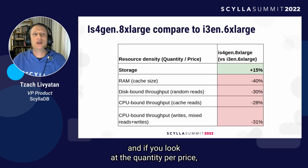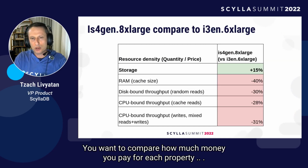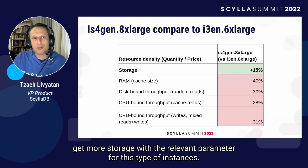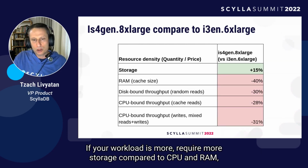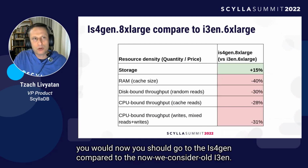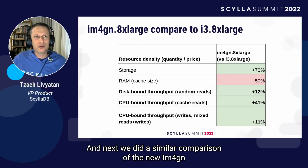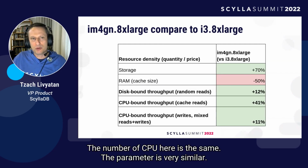And if you look at the quantity per price, which is usually the metric you want to look at, you want to compare how much money you pay for each property, you can see that for these instances you actually for the same price get more storage, which is the relevant parameter for this type of instances. So if your workload requires more storage compared to CPU and RAM, you should go to the IS4GEN compared to the old, now considered old, i3en. And next we did a similar comparison of the new IM4GN to the old i3.8xlarge. The number of CPUs here is the same, the parameters are very similar.